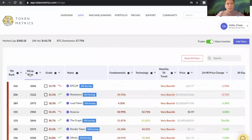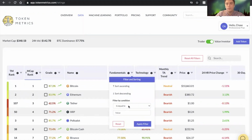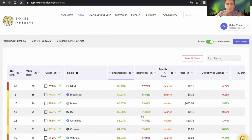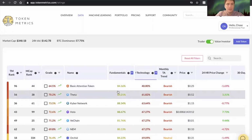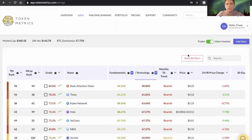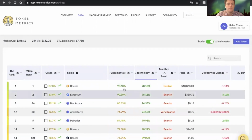So click on market cap rank, and that's going to take it in ascending order, and then this is now descending order. If you want to get a little bit more specific, you can click on these little triangles. You can say, I want the fundamentals to be greater than or equal to, let's say, 80. And I want the technology to be less than or equal to 70. And there you have it. So you got some coins that we might be interested in investing in. To reset your filters, just go reset all filters right here. Now we're sorted by technology.